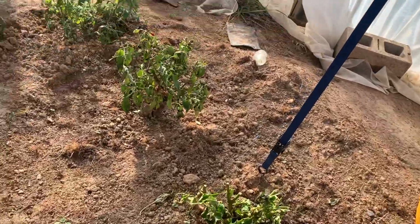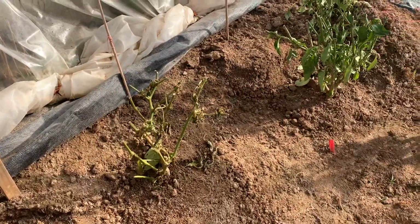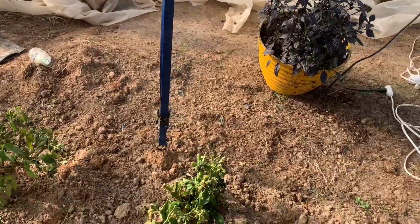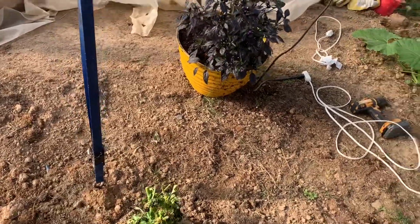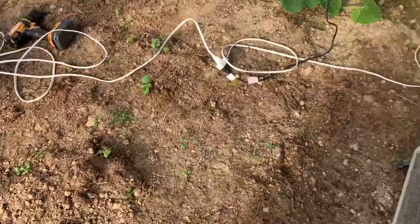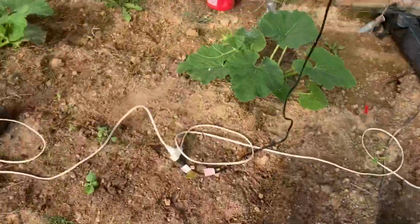All right, now I'm going to get in here and water these plants. I have lacked on the watering on these, and I need to water them and get them going, because they've got good enough heat. They just got to get some water in there. You got to keep them well moistened right now. So let's go water all the pepper plants we've planted in here, and just try to keep them going.